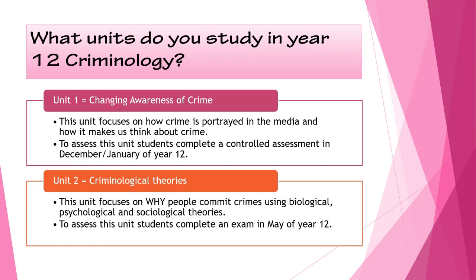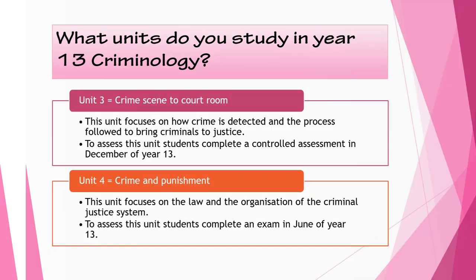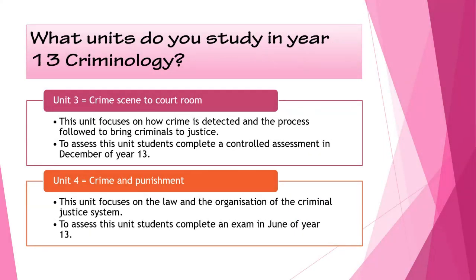You would then sit an assessment for that in the December, and then once you've done that, you go straight onto Unit 2, which is criminological theories, and this is much more focused on why people commit crimes, looking at various theories from sociology, psychological and biological. And this unit is assessed by an exam which you would sit in the summer, which is usually in May. That would be your first year complete.